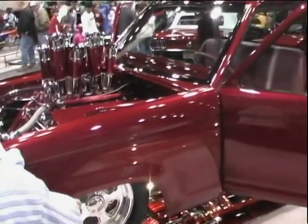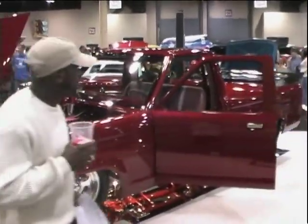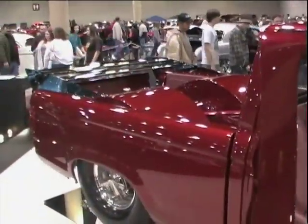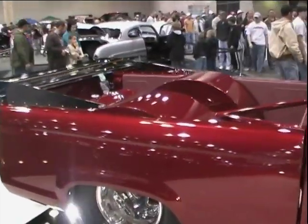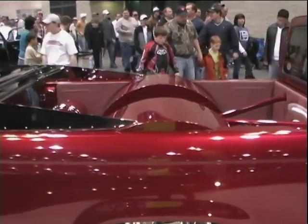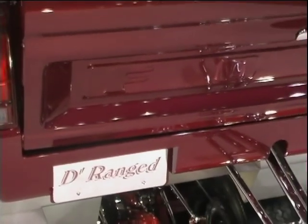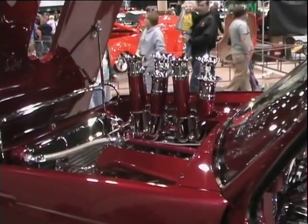Basically, we built the truck in '02. It was built for the Riddler. It was a grade A contender vehicle. It came in second for the Riddler, runner up. And it's been away for a few years, about 4.5 years, and we just brought it out this year. We're going to bring it back out on the show circuit and have some fun with it. Now, tell me a little bit about the motor in this thing.